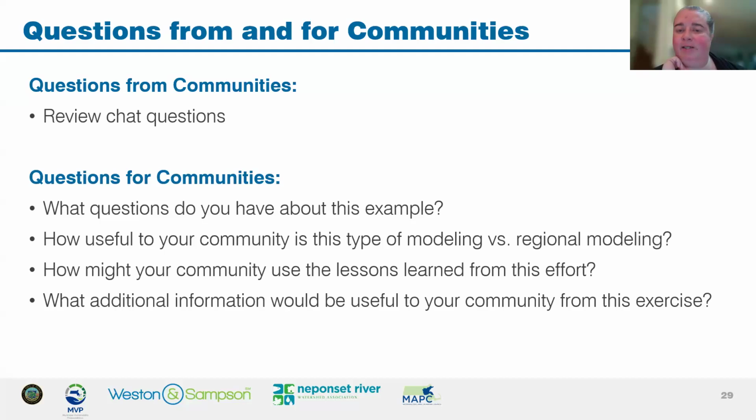Chris, that's really well said. Thanks, Chris. It's Jenny from Weston and Sampson. I think your point too about what is the fix in that specific situation. It's nice to know what 2070 looks like when you're thinking about investing in infrastructure that's going to be in the ground for another 100 years plus, right? You don't want to just fix current day problems. You want to fix future problems.